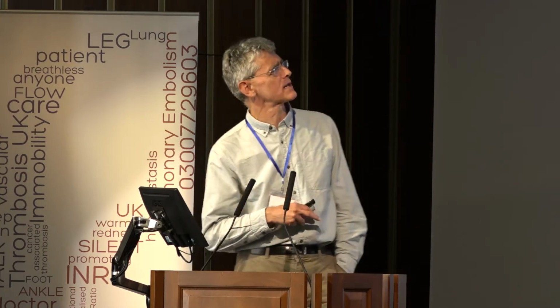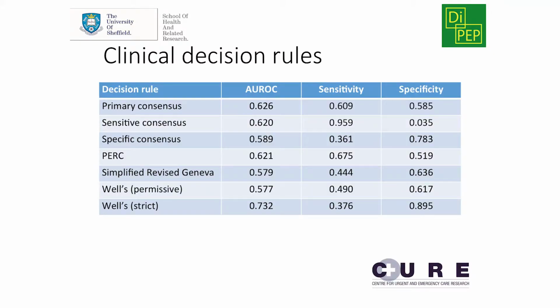So you won't be that surprised to know that if the clinical features aren't that useful, when we put them together into a clinical decision rule, they're not that useful either. And these are our clinical decision rules. What I've presented here is the area underneath the ROC curve. Now, the best that can be is 1. If it's 0.5, then it's no better than tossing a coin. And usually, for a decent clinical decision rule, we want an area under the ROC curve to be more than 0.8. And these are all well below 0.8.